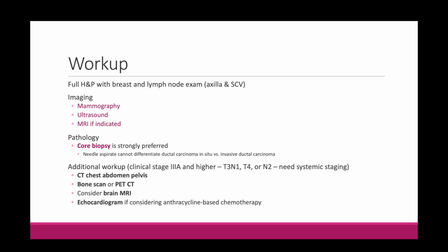We also definitely need to have a pathological diagnosis of cancer. And for this, we typically recommend a core biopsy rather than a needle aspiration, because with a needle aspiration, we can't differentiate between ductal carcinoma in situ and an invasive ductal cancer. So really, we need a core biopsy to diagnose invasive ductal carcinoma. And if the patient has a high enough clinical stage, so if they have clinical stage T3A or higher, meaning that they're T3N1, T4, or N2, then we need systemic staging. And we will talk in great detail about what these stages mean and what T3N1 versus T4 or N2, all of that means. But just keep in mind that if the tumor size is large enough, or if they have lymph node involvement, then we need systemic staging to make sure that they don't have metastatic disease.